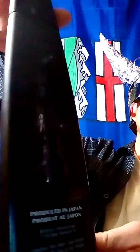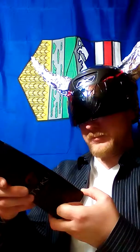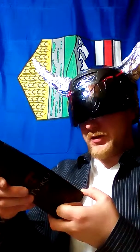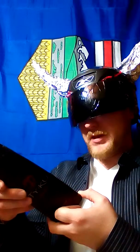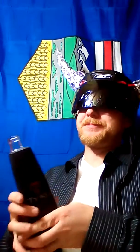Better shot of the bottle here. They have different color bottles for their different grades of sake and stuff. So this is a product of Japan, produced in Japan, but it's bottled in Rochester, New York, by Taiku Sake. So maybe they ship it over in larger vats or something.